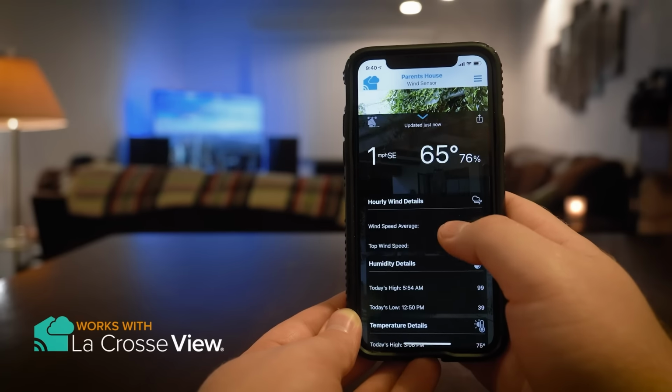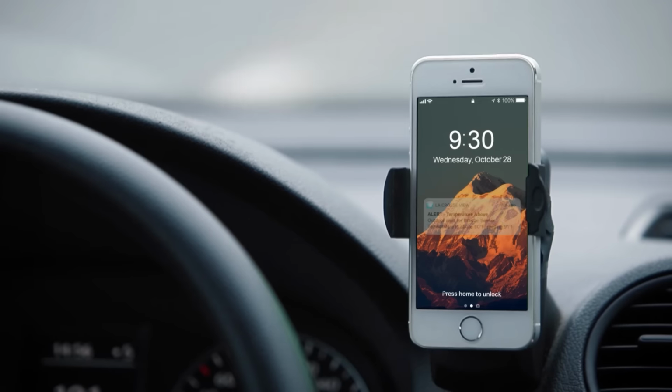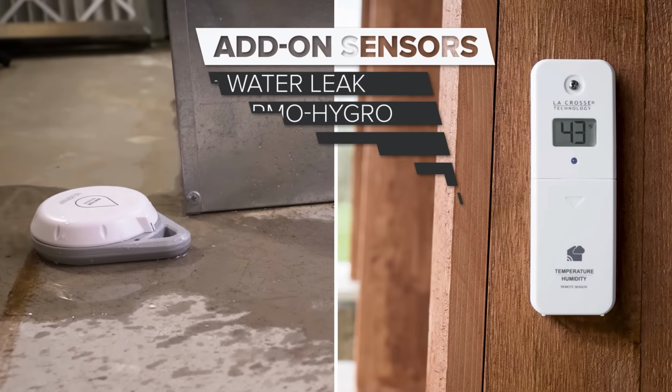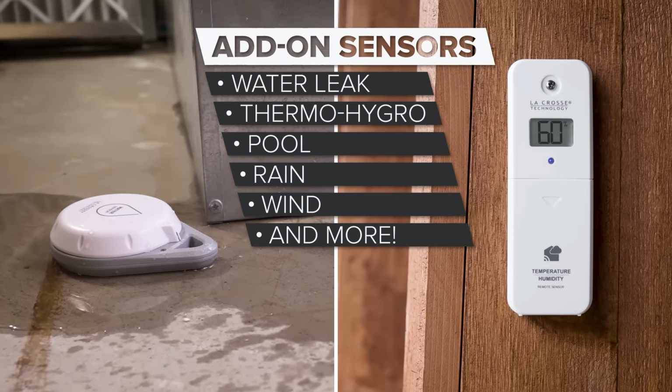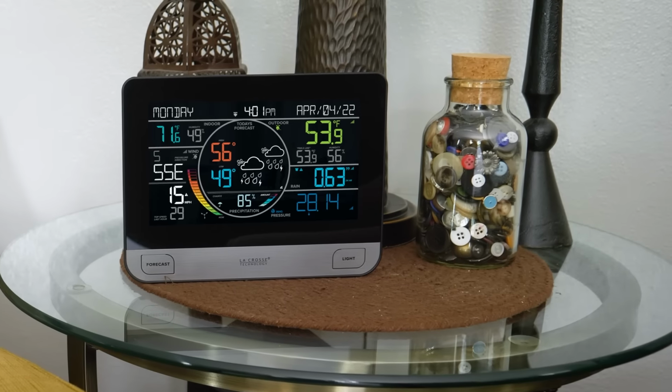There, you'll have the freedom to monitor your devices on the go, set free custom alerts, share data with family and friends, expand your coverage with add-on sensors, and even enhance the information visible on your in-home display.